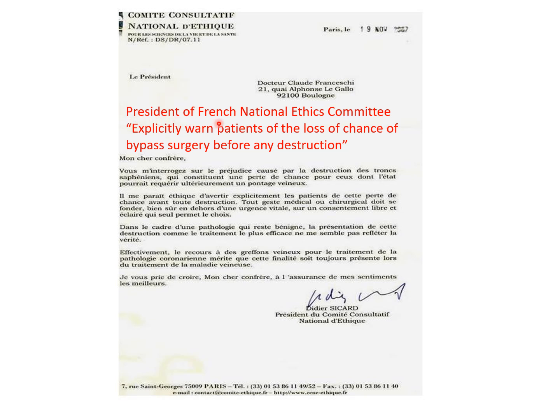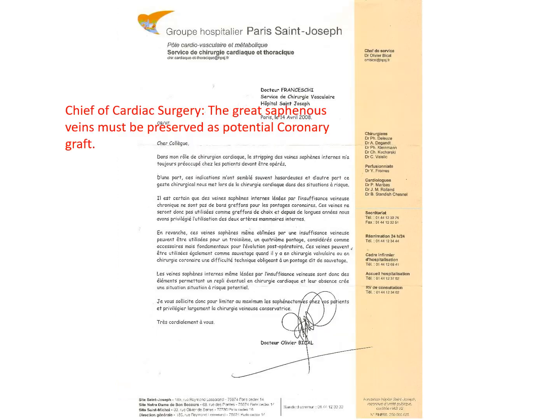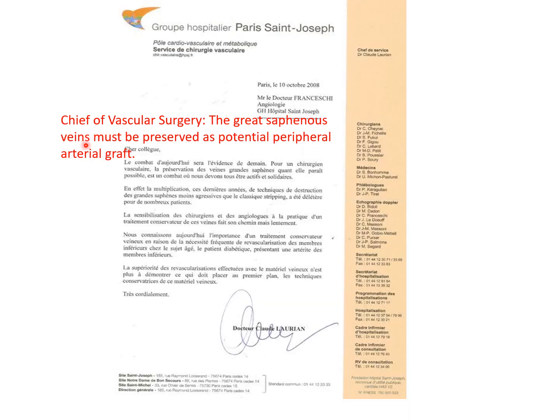Informed consent is a real issue. The President of the French National Ethics Committee wrote me: explicitly warn patients of the loss of chance of bypass surgery before any destruction. The chief of cardiac surgery wrote me: the great saphenous vein must be preserved as a potential coronary graft. The chief of vascular surgery wrote me: the great saphenous vein must be preserved as a potential peripheral arterial graft.